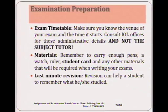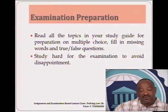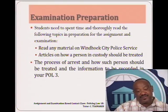With regard to your examination preparation, you need to request your timetable well in advance from your administrative officers at IOL or your coordinator in your regions. In this subject, we are not required to have additional material except your student card, your pen, ruler, and watch. Read all the topics in your study guide for multiple choice questions, true and false statements, etc. Study hard for the examination to avoid disappointment.